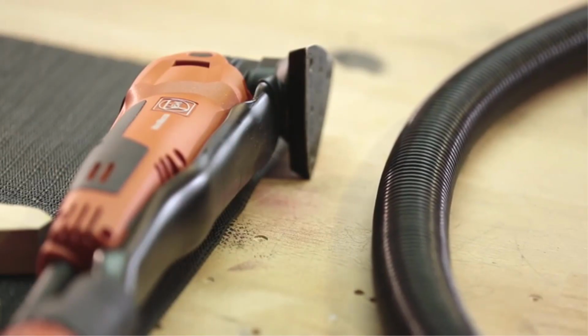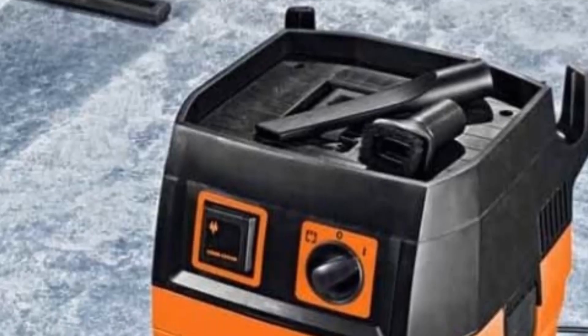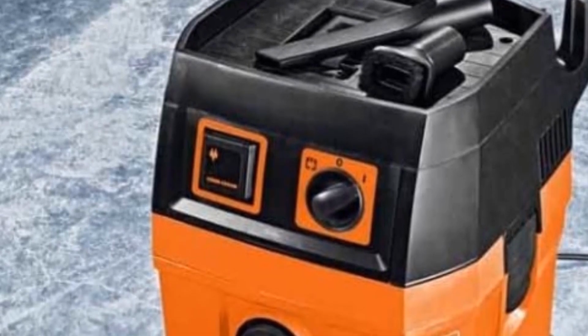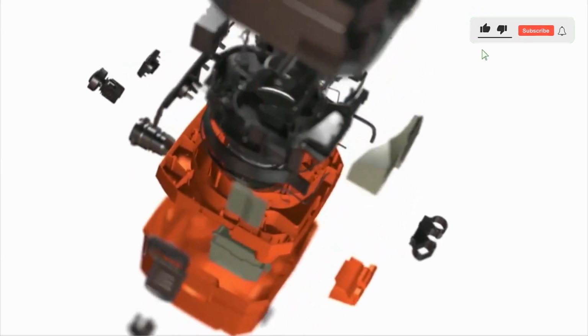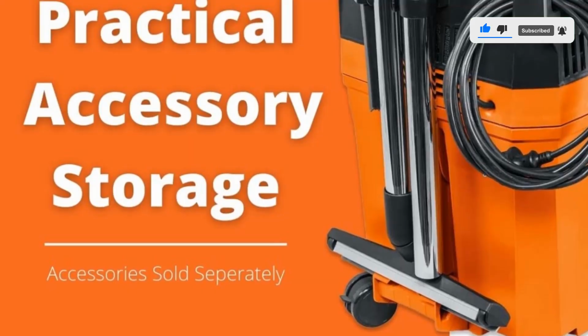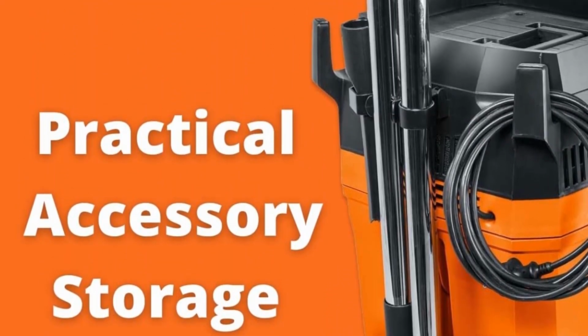In addition to its powerful suction, the Fein Turbo I Wet/Dry Vacuum Cleaner is also designed for ease of use. The vacuum is lightweight and easy to maneuver, so you can clean up messes quickly and efficiently. The vacuum also comes with a range of accessories, including a crevice tool, floor nozzle, and dust brush, so you have everything you need to get started.